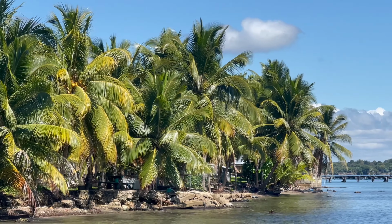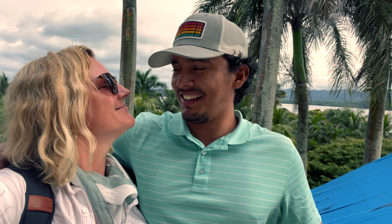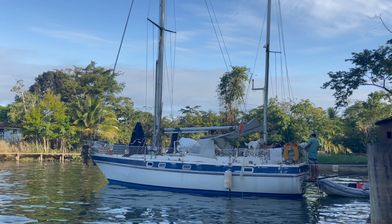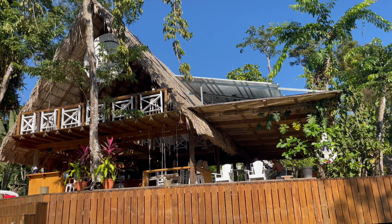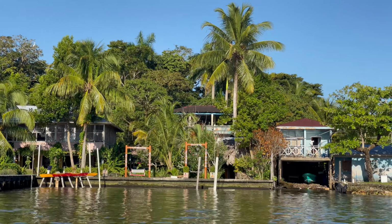This week, we journeyed down the Rio Dulce to the port town of Livingston. I'm Danielle, and that's Heido. And we are traveling the world with our 8 doggies. We live on a sailboat. We are currently in the Rio Dulce of Guatemala. This time, we'll do a little more exploring of Livingston around town.